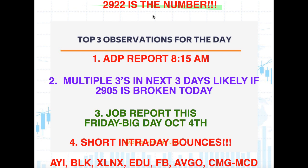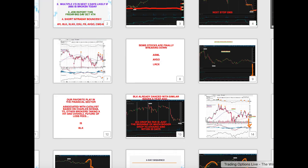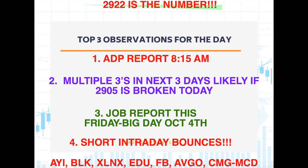So far, the futures. Cytosorbents announcing positive surgical outcomes from CytoSorb removal of antithrombotics in emergency cardiac surgery. So far, the futures pre-market are about down 13, 14 points. They're breaking low at one point. We're down about 20 points.